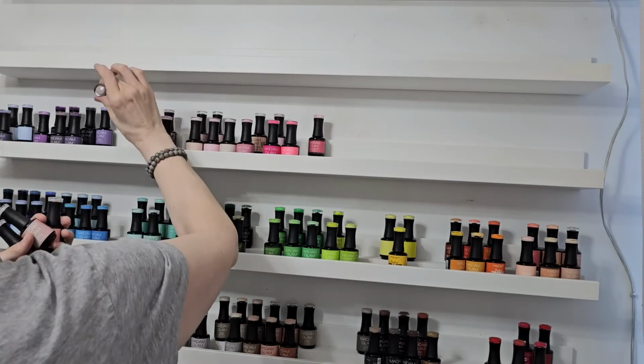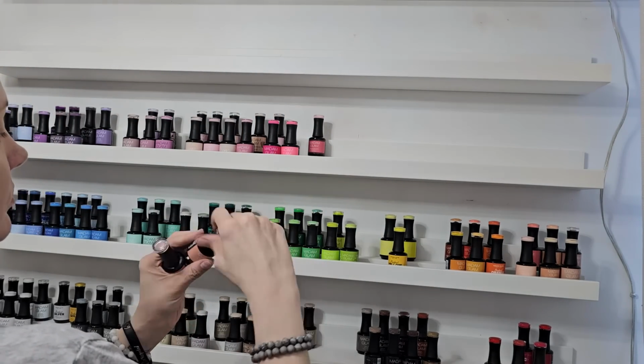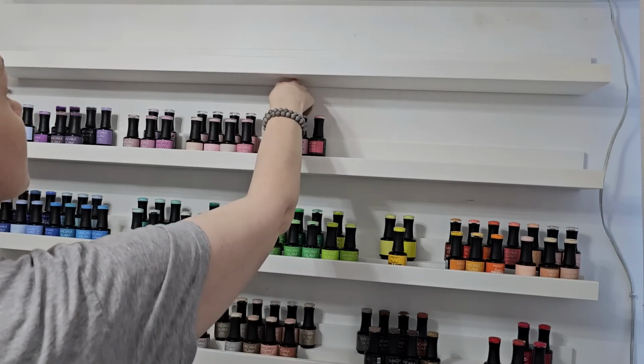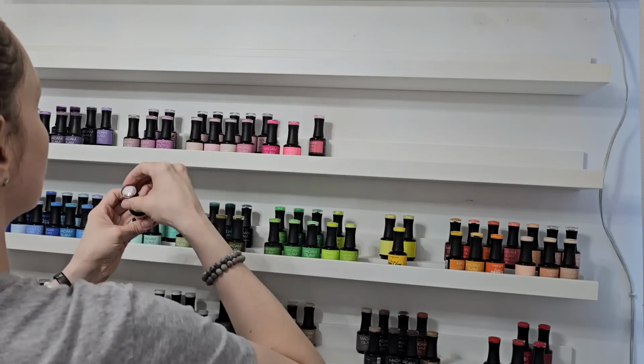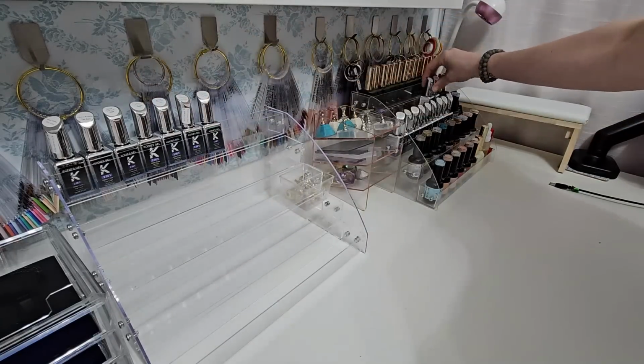So I actually kind of enjoy this so far, and I think it looks so cute. And it's going to be so much easier when I do my shopping, because I usually do my Madame Glam shopping every 3 months. I let my points save up for at least 3 months, and then I can just look up on my wall and be like, all right, I need some of these.